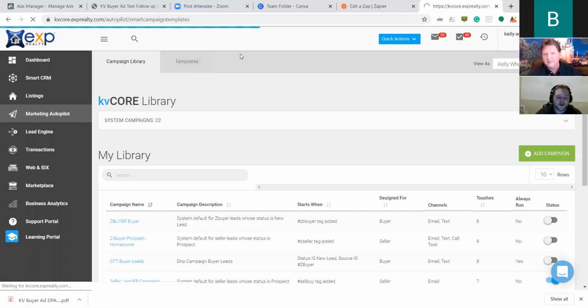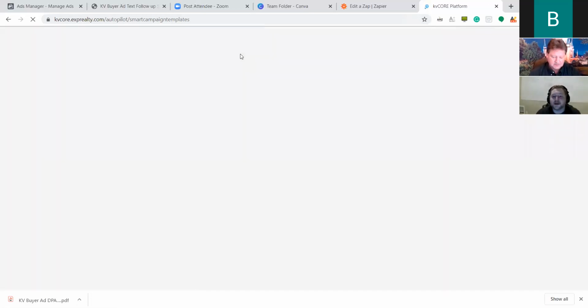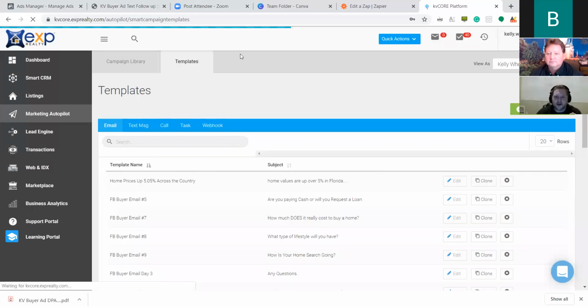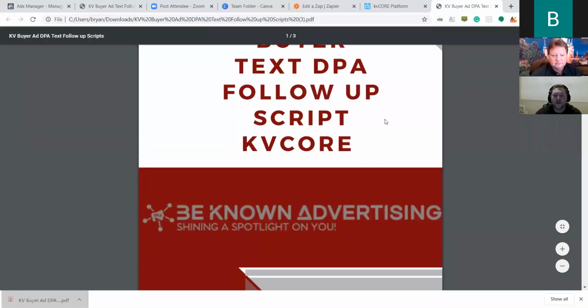Absolutely. So the first thing we're going to do is move over to the templates tab. What I like to do is order these out with the same name and just put them in numerical order. That way I know which script is coming in where. All right, so I'm going to open this up, and I'm going to make this downloadable for you guys.